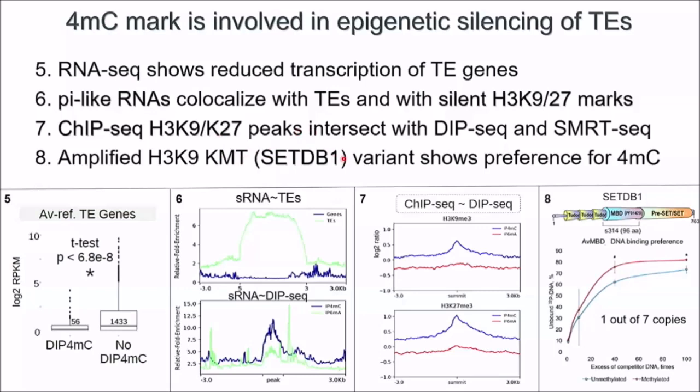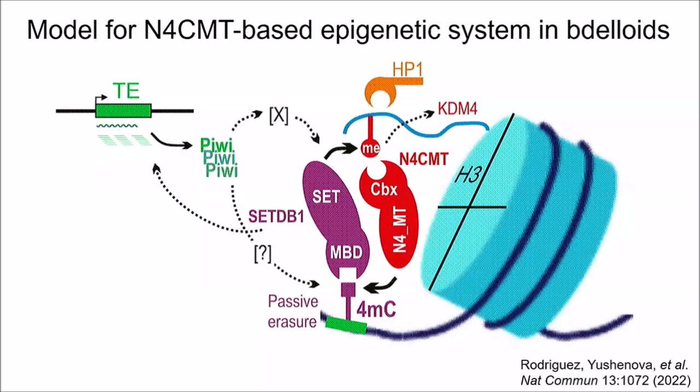In most species it's present in single copy, but in rotifers it was present in 7 copies, and one of the variants developed preference for 4-MC on DNA, which basically led us to propose this model that this methyltransferase can recognize the silent mark on the histones and then deposit 4-methylcytosine onto DNA, which in turn would be recognized by this methyl binding domain on the histone methyltransferase, which would create basically this self-reinforcing loop.